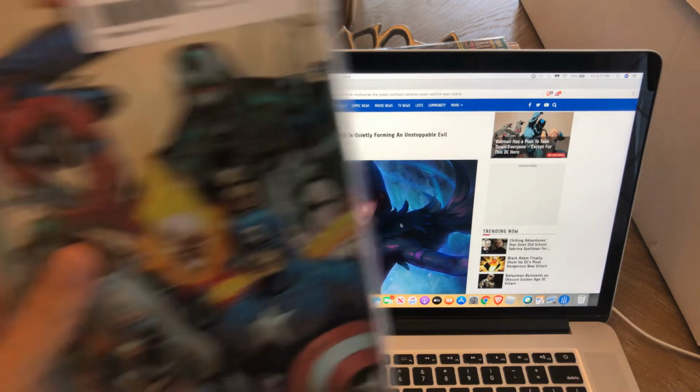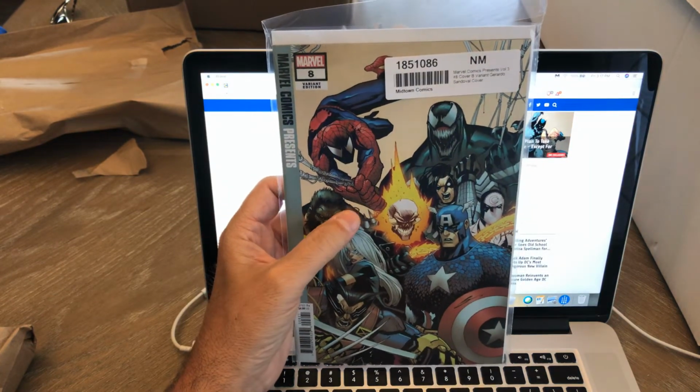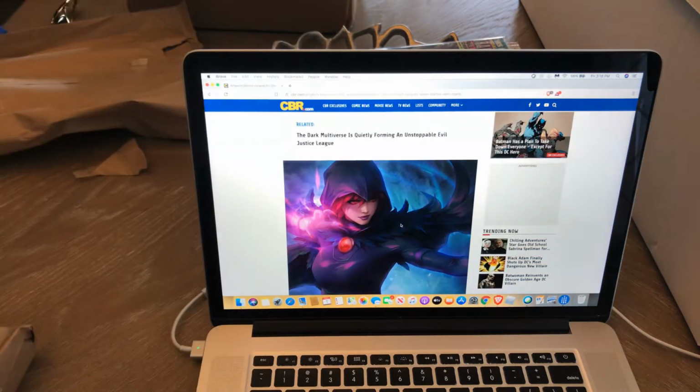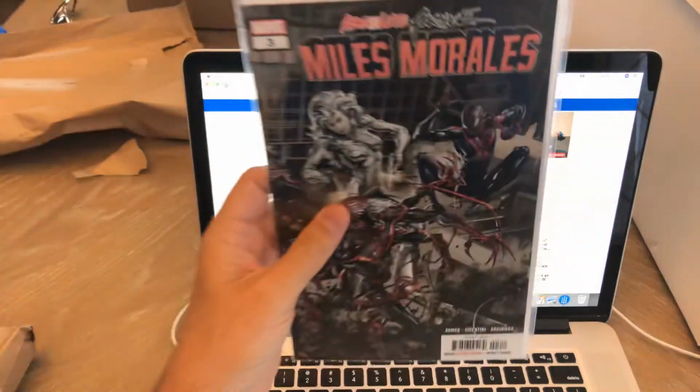We've got a Midtown variant here, the Sandoval variant of Marvel Comics Presents number 8. Just kind of a cool looking cover. I believe that's a Ramos cover, if I'm not mistaken. No, Sandoval cover, sorry. Miles Morales number 3.